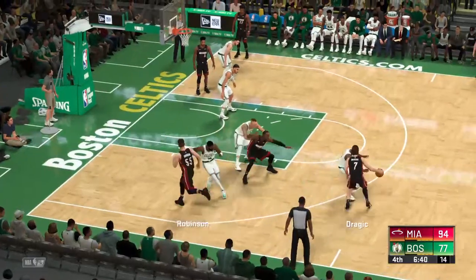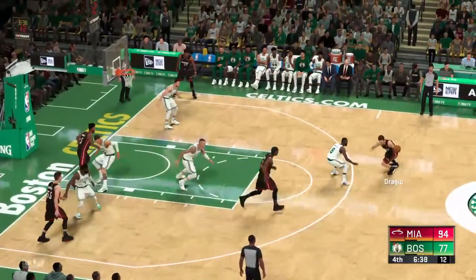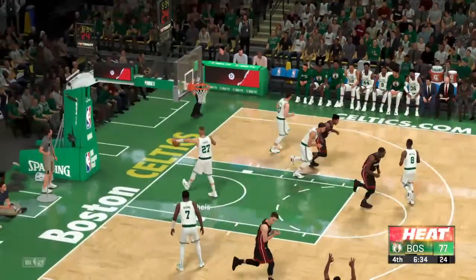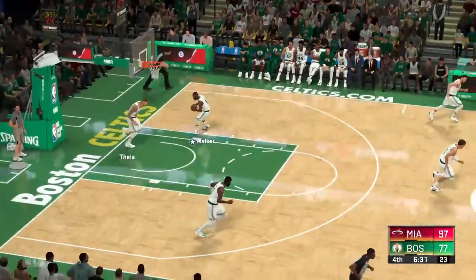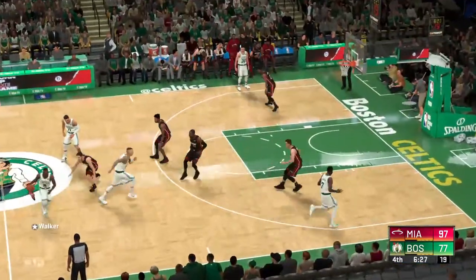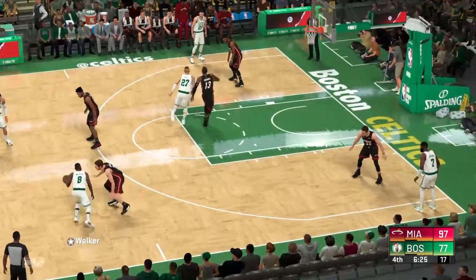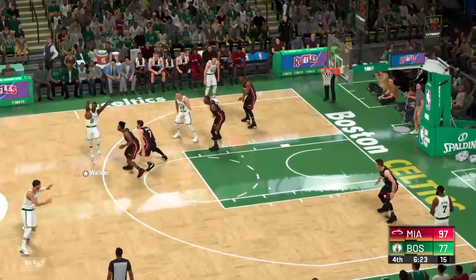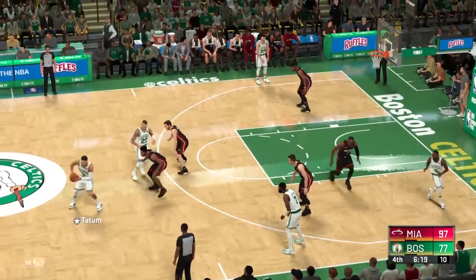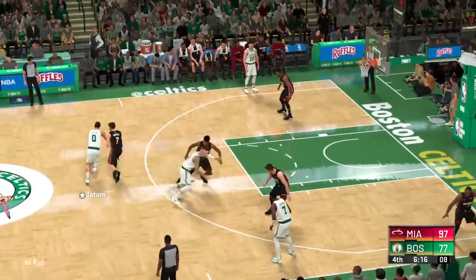Robinson finds Dragic. Three-pointer. Buries the long-range jumper. And the Heat lead by 20. The man has no heart, and that's poor defense for a team that has a long way to catch up. Well, credit the offense, though. If you're going to come with casual defensive effort, this team's responsibility is to take advantage, and they do.